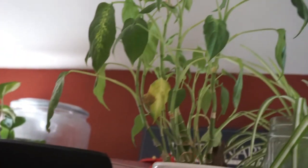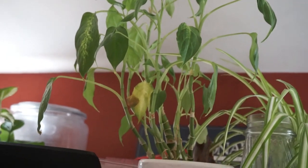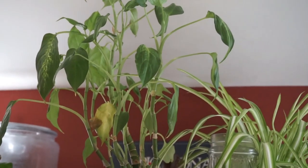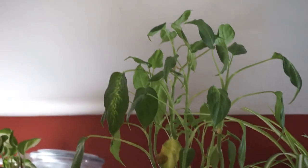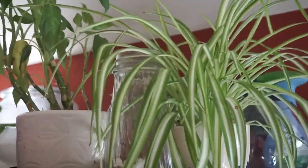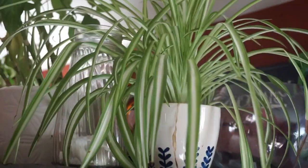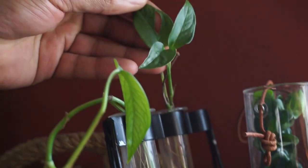Cuttings. Got a very leggy one, forgot the name. It'll come to me. And then I got a spider plant up top here. Then we got some more propagation. I'm just leaving this for show. It's a Cebu blue. And over here is a Swiss cheese plant.